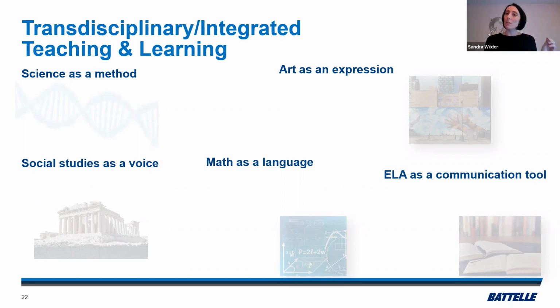But again, I'm going to repeat that Design Challenge is a truly integrated task. And that's the power of it. When we learn things that have purpose, that we know where they fit in the world around us, we retain that knowledge. So when we teach through Design Challenge, when we teach our students to solve problems by applying the design thinking process, that sticks. So when I think about science in the Design Challenge, I think about method. When I think about ELA, I think about communication. Art is an expression. So these disciplines have purpose.